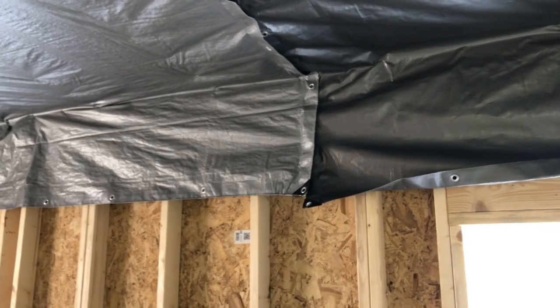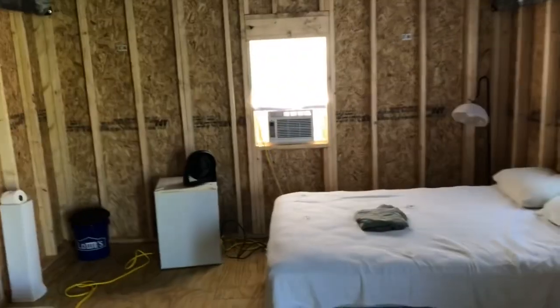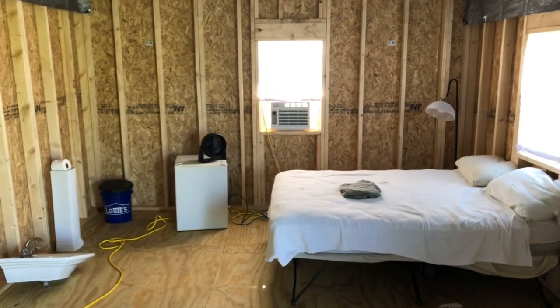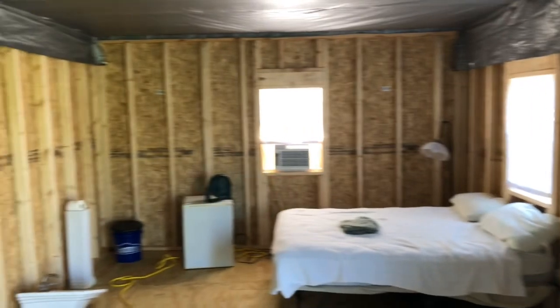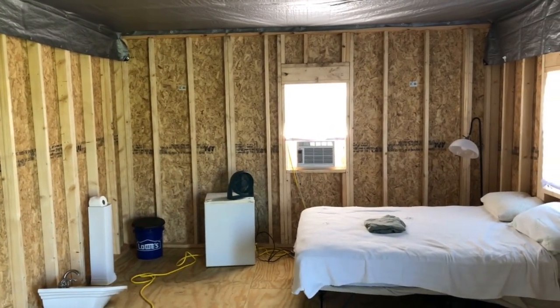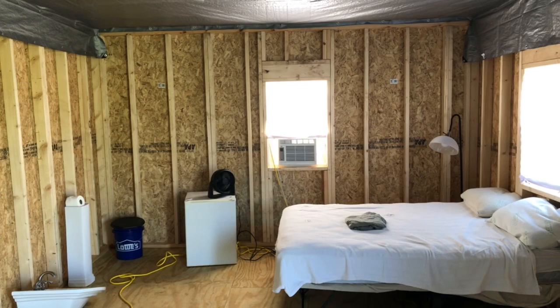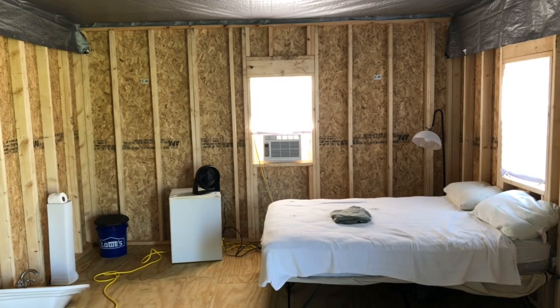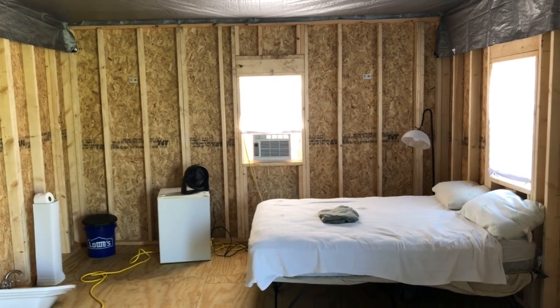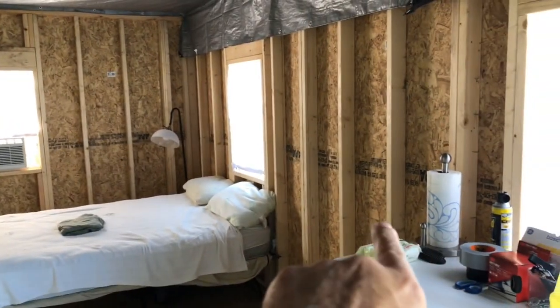So, turn on the AC so it can stay cool in here, especially while we're building. This is the area we're going to build today. I guess I'm going to get my wide angle lens out. But essentially from the left side on the air conditioner is where the bedroom wall is going to start. It's going to come up 10 feet and then we'll put a cross wall over here and do the bedroom.